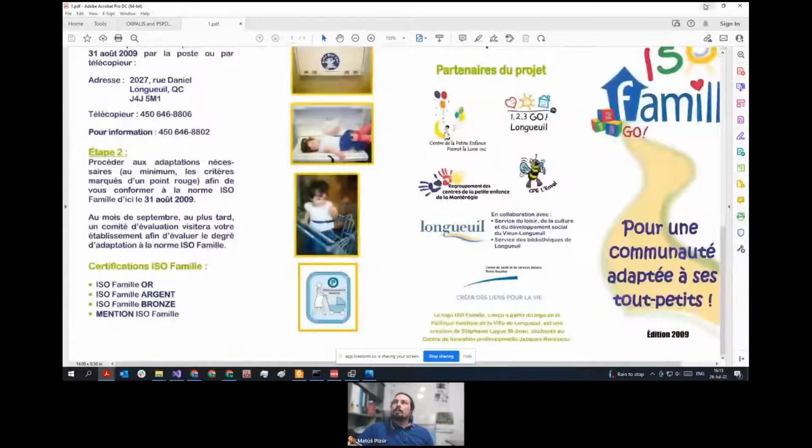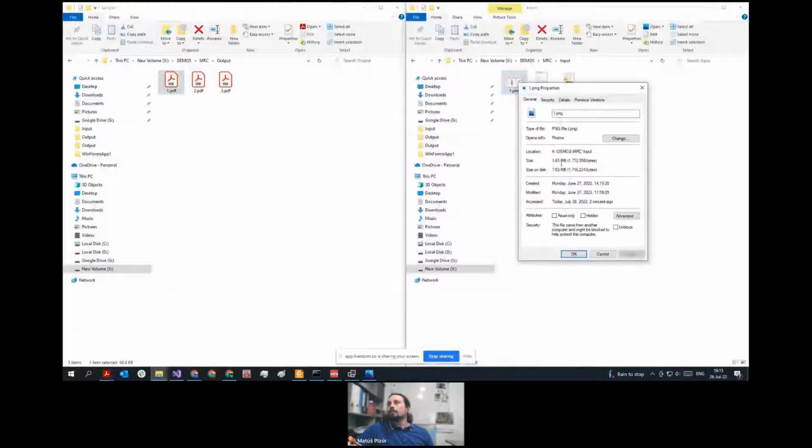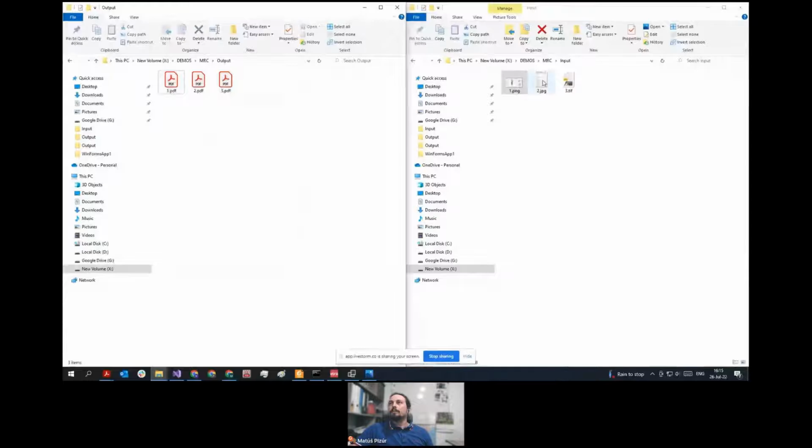The interesting part comes when you compare the size of the original document, which is 1.6 megabytes, and the resulting document is right now 68 kilobytes. So that itself is about, I believe, 95% compression. So very nice results. As you could see, the quality has stayed very high.